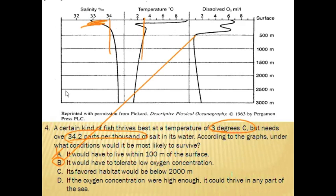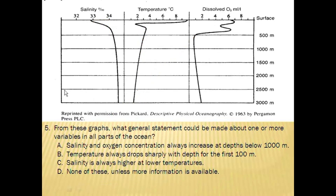Let's circle this one. Its favorite habitat would be below 2,000 meters. Your temperature is going to be a problem below 2,000 meters. If the oxygen concentration were high enough, it could thrive in any part of the ocean. We've already crossed that out. B is your answer. You're ready to move on.